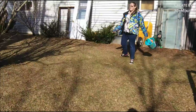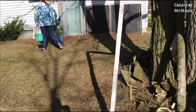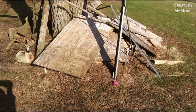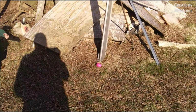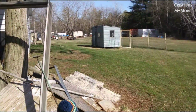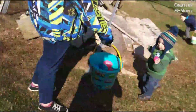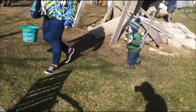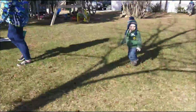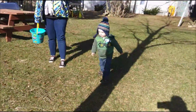No, we just stayed over here. Yeah, we did. Jep, there's no one over here. You see it? Good job. Oh, look at it. Chipmunk. Flush a chipmunk. Jep, can we put it in the bucket? Okay, Jep. Come over here. Hey, Jep. There's no one over here. Come on. Where's the blue egg?